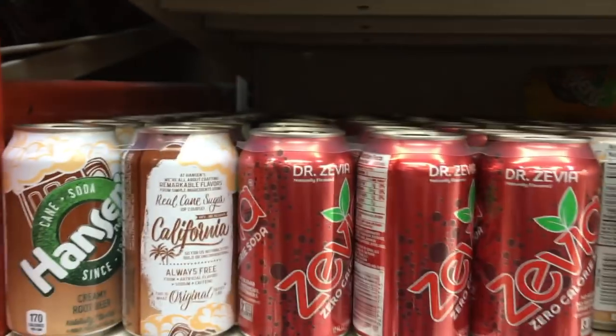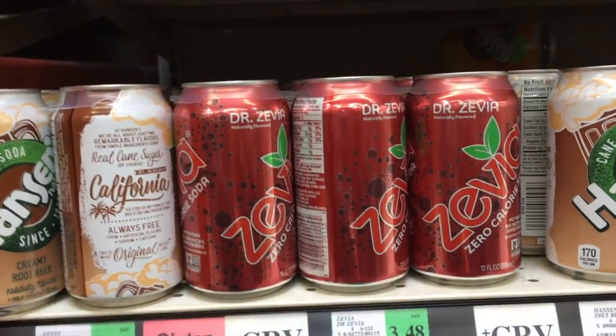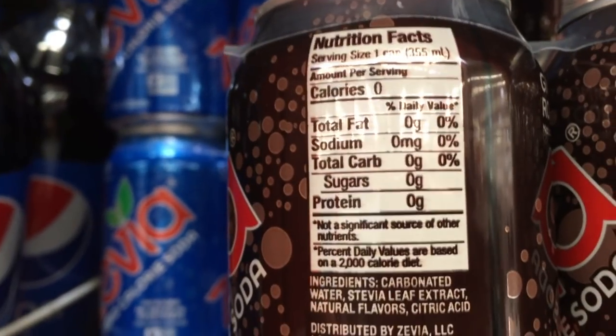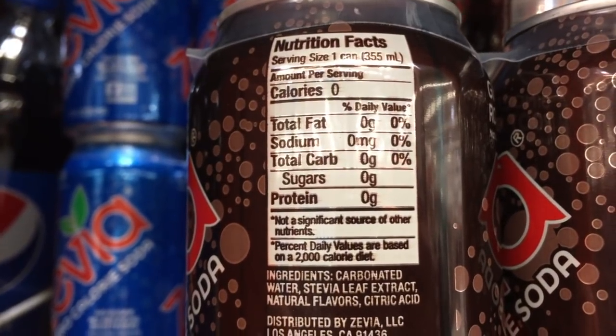Zevia version, which is like Dr. Pepper, their root beer version, and their cola version. So far I have to say this one was a little weird, but these two are damn good. And here is some of the nutritional facts. So there's 0 carbs, 0 sugar, 0 calories, pretty much 0 everything.